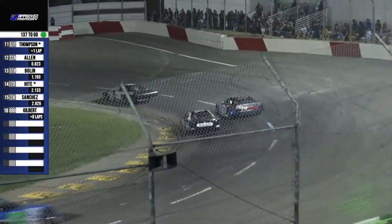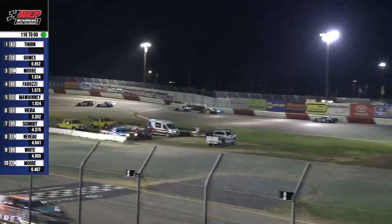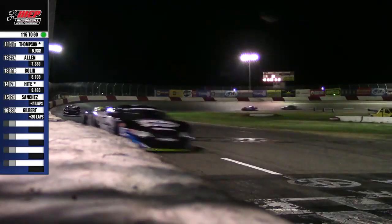It is short track racing. You're going to crinkle up a door or a fender. It's all the 24 machine of Scott Sanchez went 1 lap down. It'll be a while, about a full straightaway before Derek Thorne hits lap traffic again.